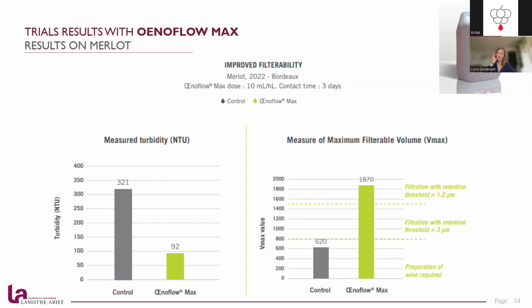And in terms of Vmax, so Vmax is the maximum filtration volume a wine can pass through a membrane before complete clogging. So in simple terms, it tells you how filterable your wine is. You can see that with the control, you need to do pre-filtration to prepare your wine, maybe do a fining before being able to actually filter your wine, compared to the wine treated with Enoflomax, which has a very high filterability. So it's not going to clog your filters, and it's just going to be easily filterable without having to spend too much time preparing this wine and spending a lot on wine movement, pre-filtration, etc.